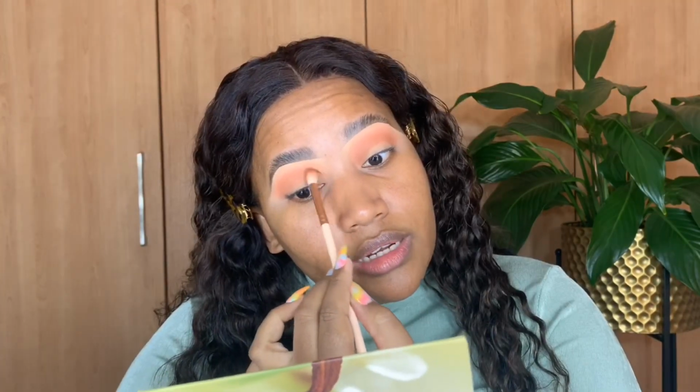Ooh, that is pigmented. The good thing about an eyeshadow palette that is pigmented is that you don't have to spend lots of time trying to blend, because it's just a really smooth formula that doesn't require too much blending. You literally have to dip in once.